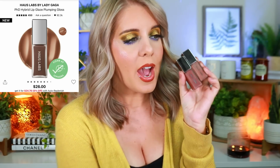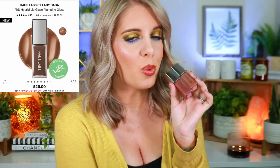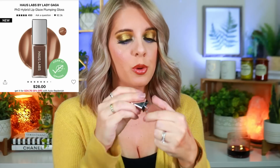These are the hybrid lip glazes. I have the shade called Praline and Cocoa. I am obsessed with these lip glazes. They are a balm, a lip gloss, a lip plumper, and a lip oil all in one. And these are incredible. I wear these to work and I get so many compliments when I wear these. So this is how it looks. Beautiful, beautiful high shine.